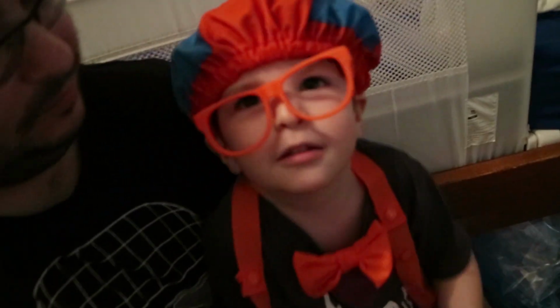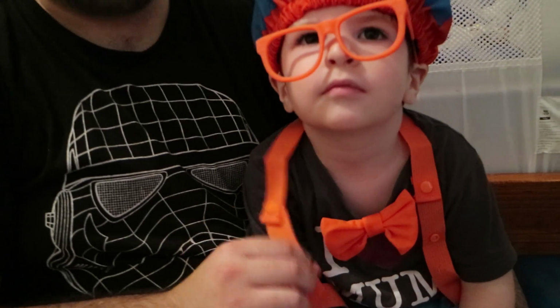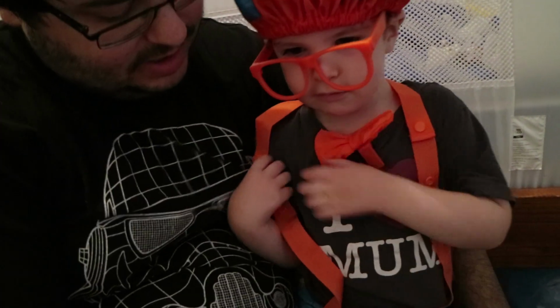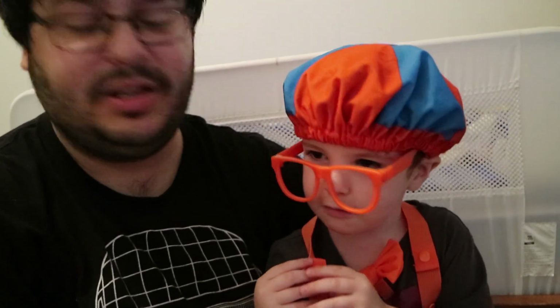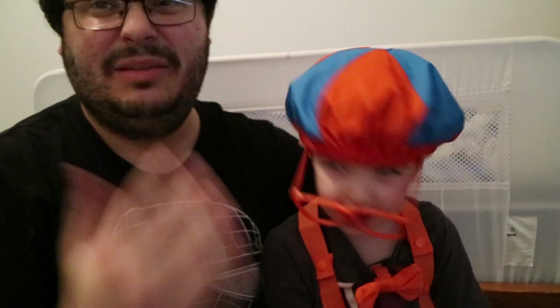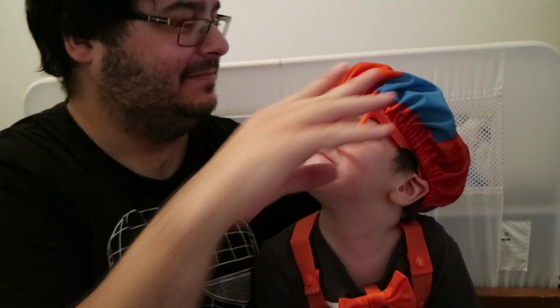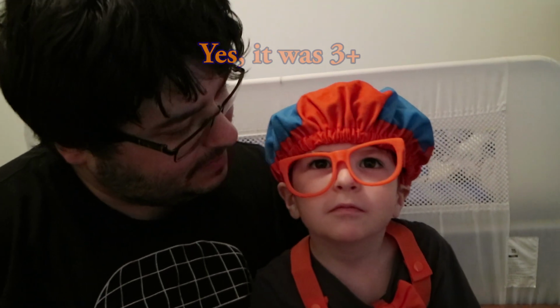So if you've got a taller child, the suspenders are adjustable. There's a button here and a button here, so you can lengthen and shorten them. The clips are just basic plastic clips, and there's a locking mechanism, so they're quite tight. And as we said, the bow tie is just a little clip onto the shirt. The glasses are a little bit big for him, but I think it was ages 3 and up. He's pretty short for his age, at the low end of the age group. You look like Blippi.